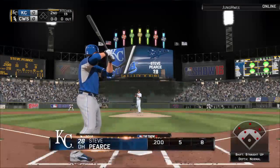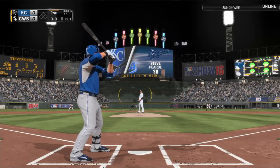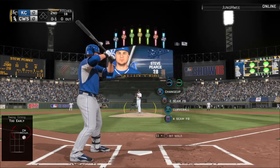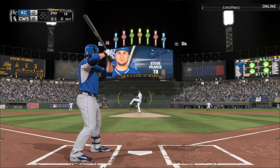Steve Pearce makes his way to the plate. He'll get us started here in the top of the second. And this is a guy that can make a big change in this game with one swing of the bat because you know he has big-time power. Couldn't quite hold back that time as the changeup fooled him for strike 1.